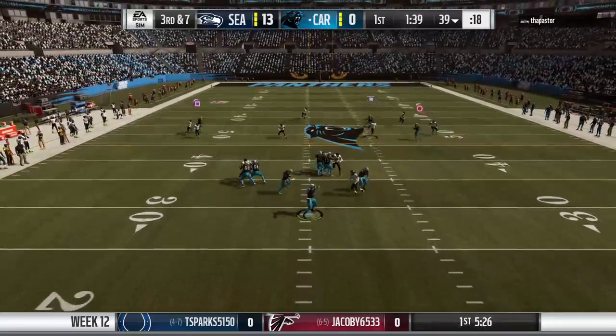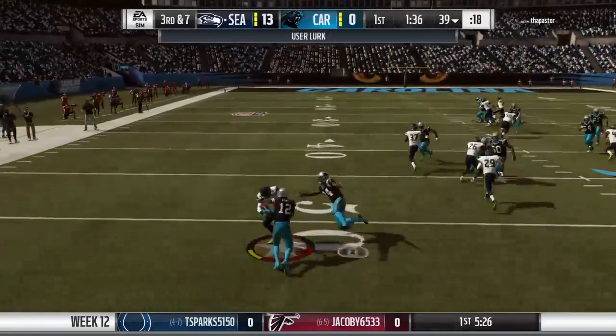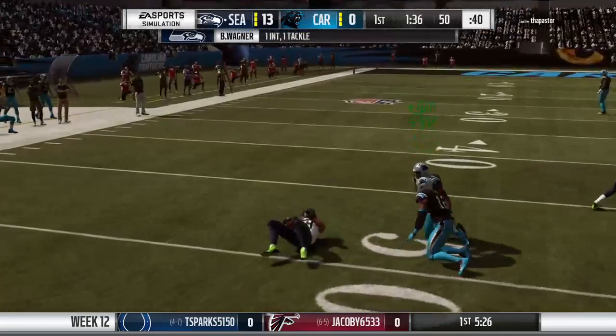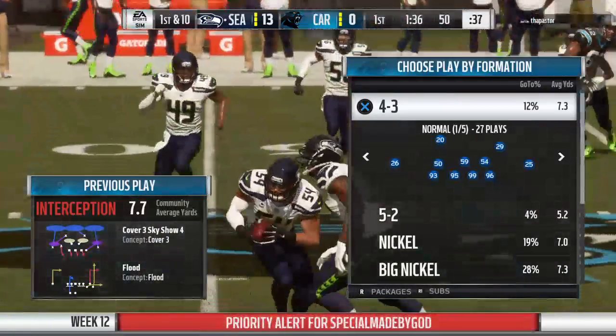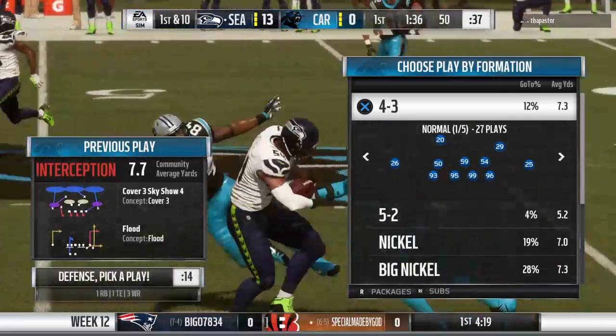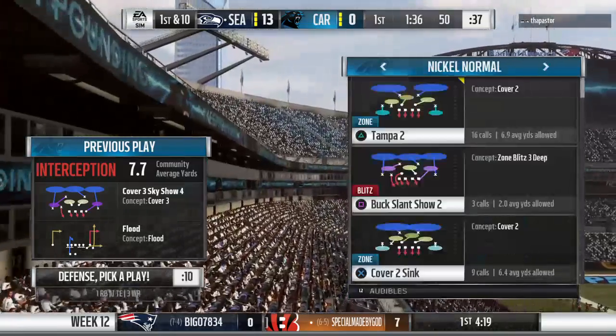A shotgun snap for Newton. Into heavy traffic, and it's intercepted. Picked up by the linebacker, Bobby Wagner. And his guys will set up shop at midfield at the 50-yard line. That's now his second interception in as many weeks from his linebacker position.